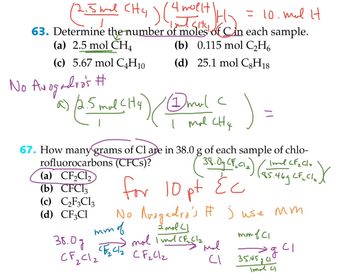Molar mass, when I put it in my calculator the first time, came out to something else. She just forgot one of the chlorines. So instead of that, it's 120.91. Then we have 2 moles of chlorine, because that's the little subscript 2, and 1 mole of CF2Cl2.